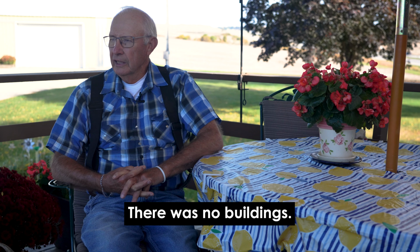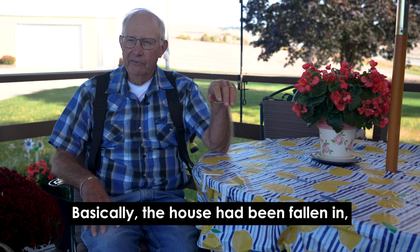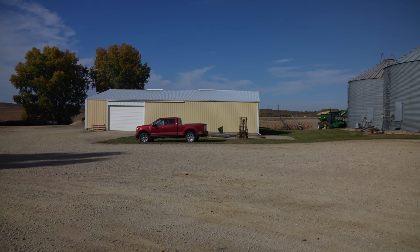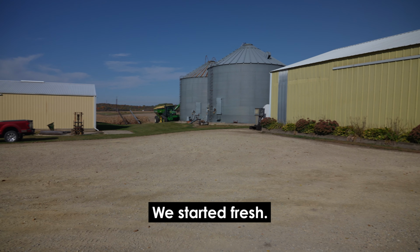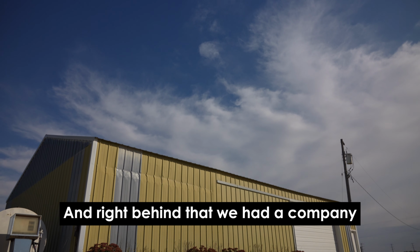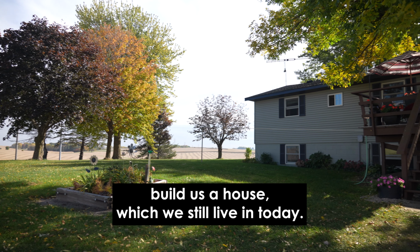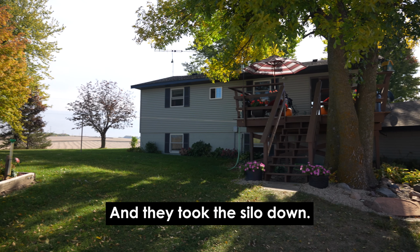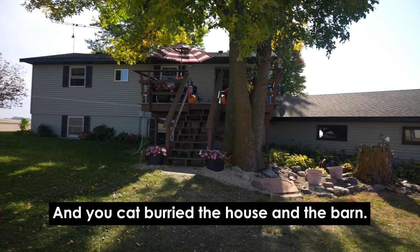There were no buildings. Basically, the house had been falling in, the silo was still standing, and the barn was caved in pretty much. We started fresh. We built a machine shed to start with, and right behind that, we had a company build us a house, which we still live in today. And I took the silo down, and the cat buried the house in the barn.